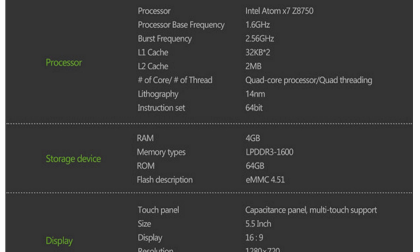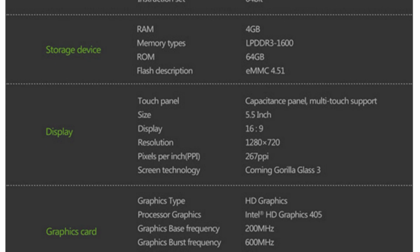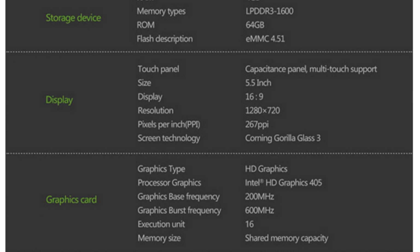Going down from there, it does use 64 gigs of onboard eMMC storage. What that is, it's basically onboard storage. It's ROM basically that you use to save your game, save the operating system, stuff like that. It does also have an SD card slot that will give you extra space as well. Down from there, the display is a 5.5-inch capacitive multi-touch screen. Very similar to what we're expecting from the Switch in terms of it being a multi-touch screen. Of course, the Switch screen is going to be bigger than this one. This one does support 16:9 widescreen, and it has a resolution of 1280 by 720. Using Corning Gorilla Glass 3, which is good because it's a little stronger, resistant to scratches, things like that.